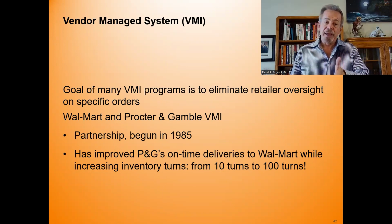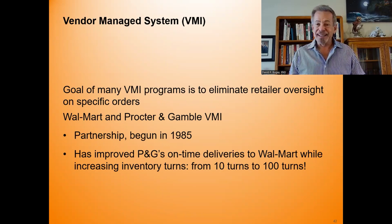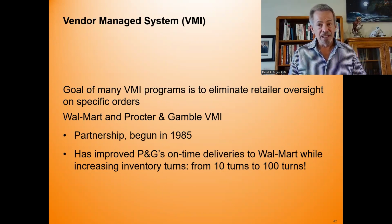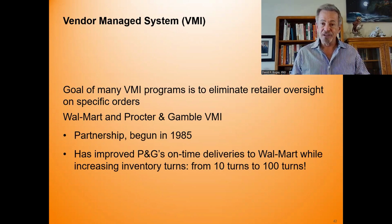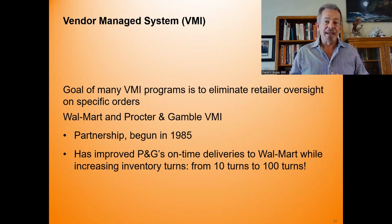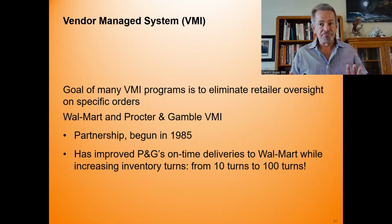That being said, pay attention to what's going on. Here you have another one, a great VMI, Walmart and Procter & Gamble. It started in 1985. This is not new. And they both like it because it really cranked out P&G's on-time deliveries, and they had inventory turns. They changed the turns from 10 annually to 100. That's huge. They increased their sales at Walmart by tenfold. That's a lot of goods.